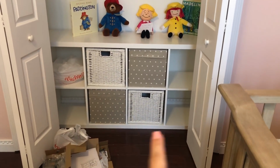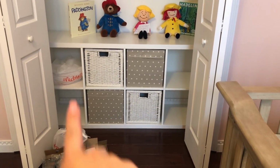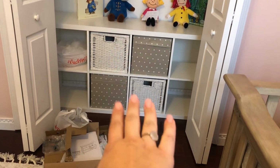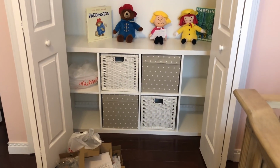We can only fit them there. If we put them in these outside boxes, they won't open with the closet doors. So that's why they're there. But what I plan to use this for anyway is books on these open ones, and then toys and shoes and stuff like that I need to sort of hide in those.